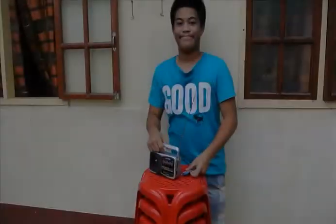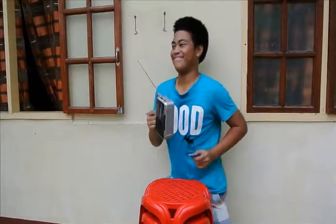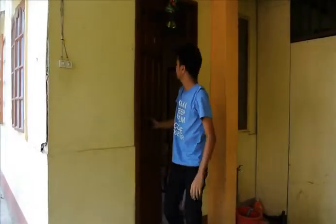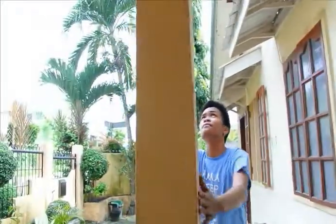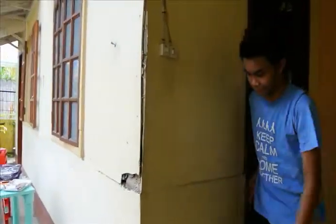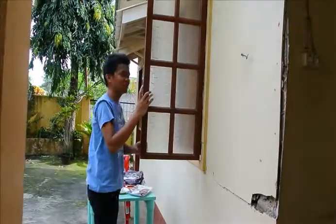It is important as well to have an available transistor radio, battery powered, in case power supply will be unavailable, so you can be updated about the typhoon and its current location. Inspect your house. If repair or fixing is needed, for example the roof, doors, windows, and ceilings.